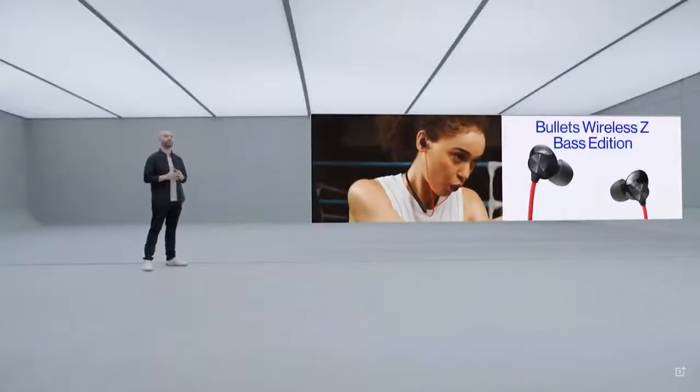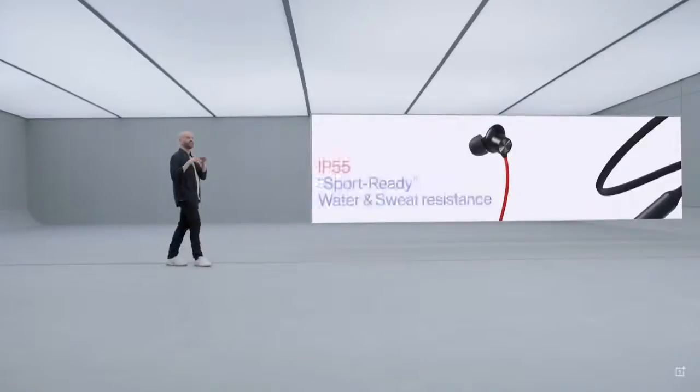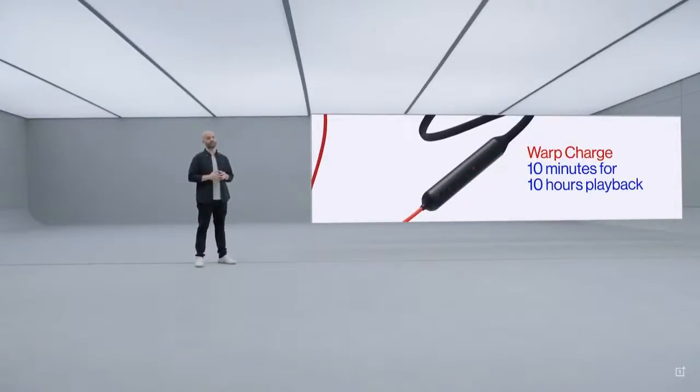And who can forget the Bullets Wireless Z, the powerful yet affordable wireless earphones we launched alongside the OnePlus 8 series earlier this year. We'll say hello to a new edition available exclusively in India, the Bullets Wireless Z Bass Edition. But don't worry, it's not just all about that bass. This edition comes with plenty of other upgrades as well.